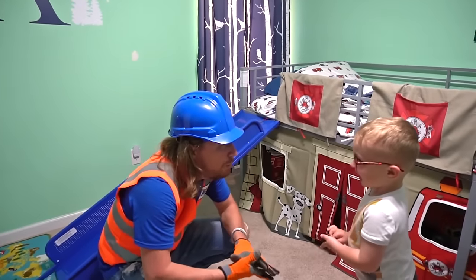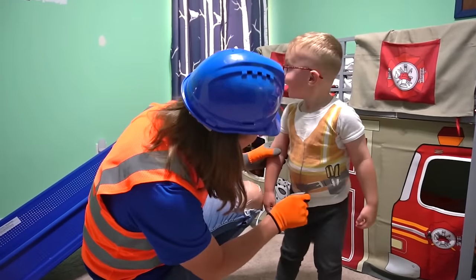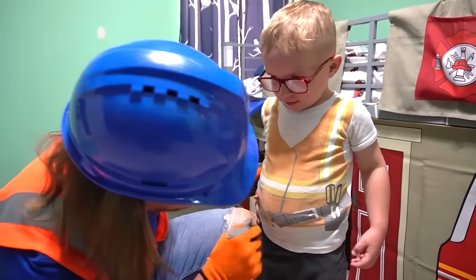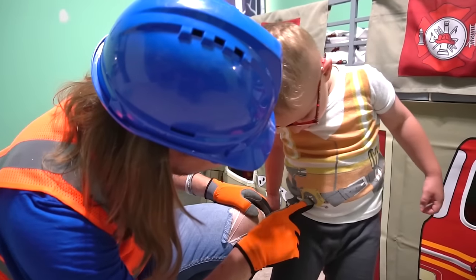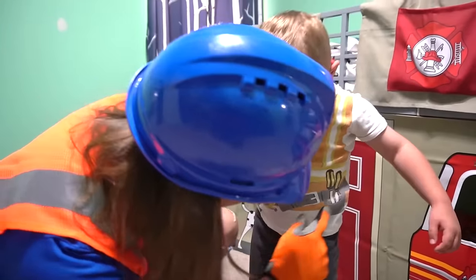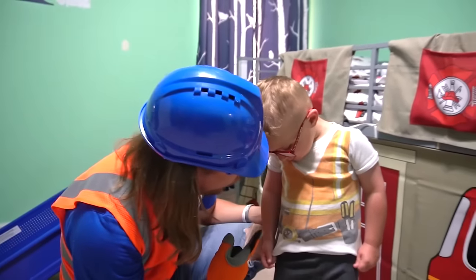Okay, well, look. It's getting really, really close to bedtime. And look, you've got your pajamas on. Oh, what do you got? What is that? It's a safety vest? Yeah. Oh, and you got tools on there. Oh, look, what is that right there? Hammer. Oh, and a screwdriver. No, what is that right there? A tape measure. It's a tape measure, and yeah, there are screwdrivers right there. Oh, that looks awesome. I really like those pajamas.